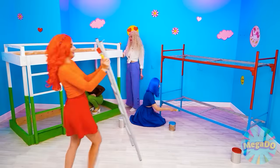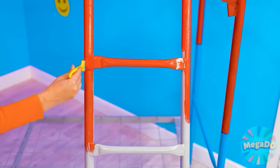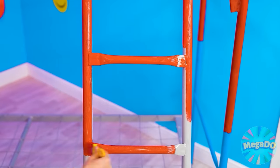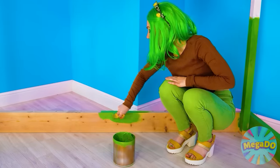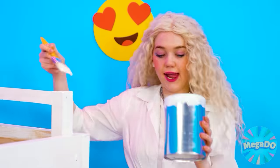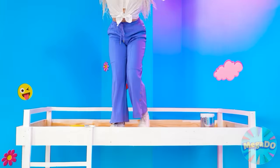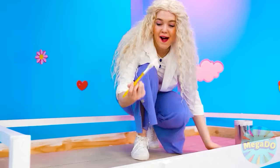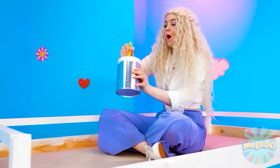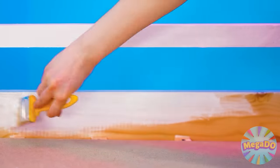Girls, don't forget, we've got bunk beds. So we gotta paint the stairs too. Okay. But wouldn't it be cooler if we just used our powers to fly to the top bunk? Well, anyways, I gotta make sure I paint this top bunk nice and pretty. Just as pretty as the first. I think I'm gonna wanna sleep here.